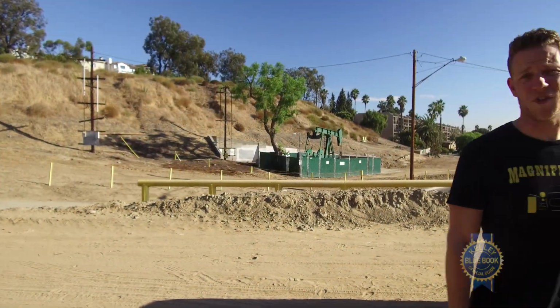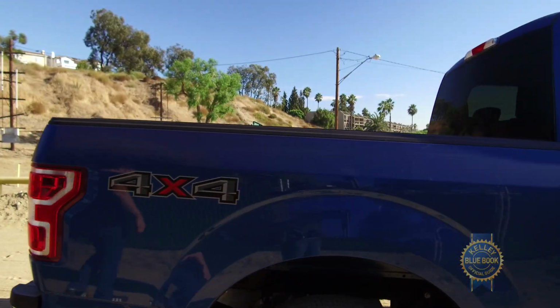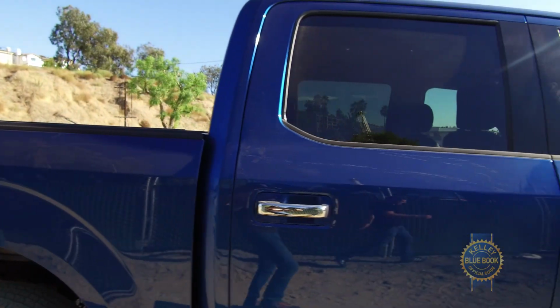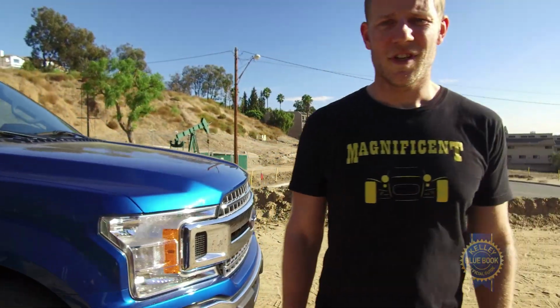The Ford F-150 is smart, capable, and ruggedly styled. In essence, it does all the things a pickup truck should do, and it does them really well. It's also a handy reminder that innovation comes in all sizes.